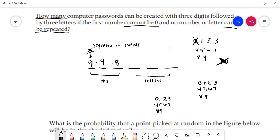Okay, so now we're going to do the same thing with letters. We're going to start with any letter, right? There's no limit for what this one could be. So there's 26 letters in the alphabet. Awesome. If I wanted to, I could write them all out. I'm not going to because that'll take way too much time, but I could write them all out and you could decide or see it.